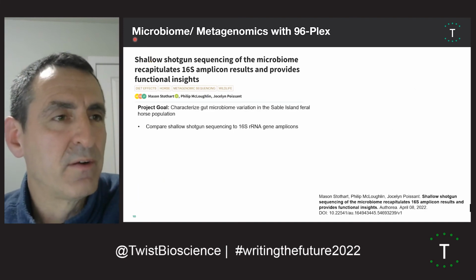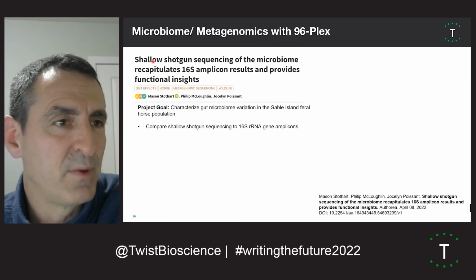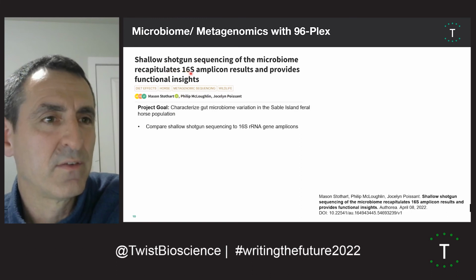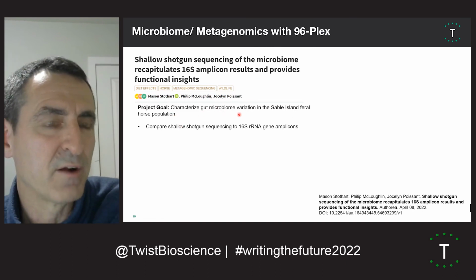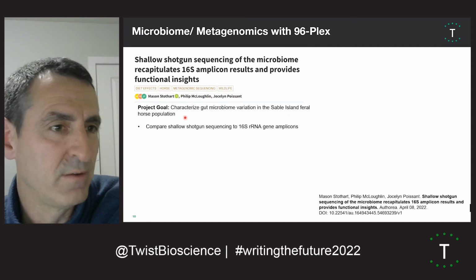There's been several groups that have used the 96-plex for microbiome and metagenomic work. So this is a preprint that just came out last month. The title of the paper is kind of the punchline. Shallow shotgun sequencing of the microbiome recapitulates 16S amplicon results and provides functional insight. So their goal was to characterize gut microbiome variation in horses on Sable Island in Nova Scotia.